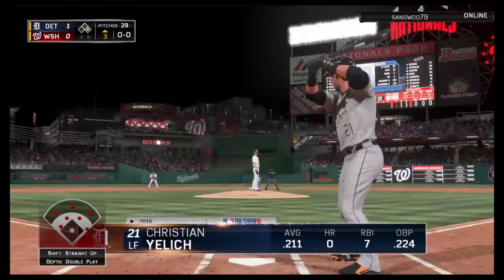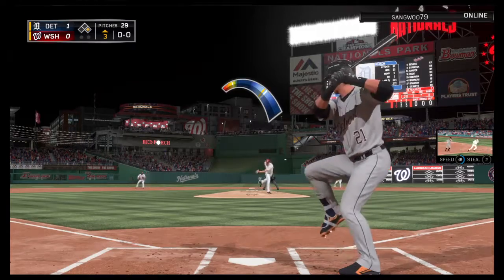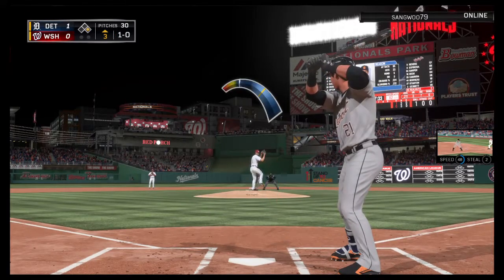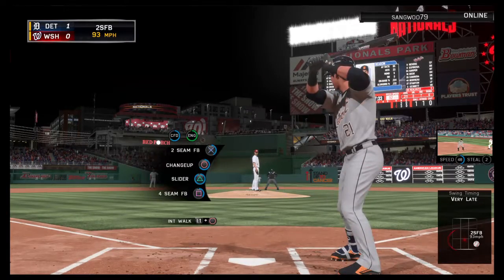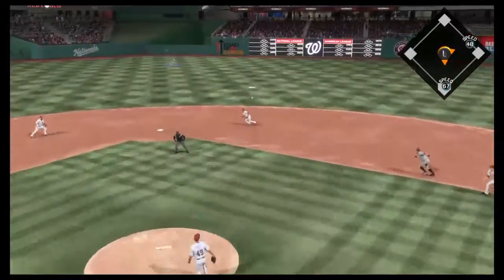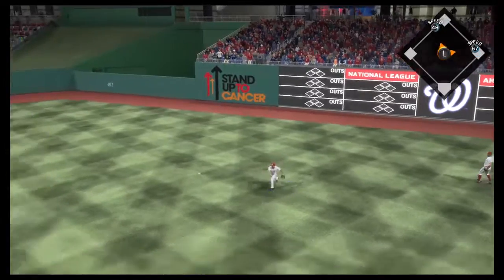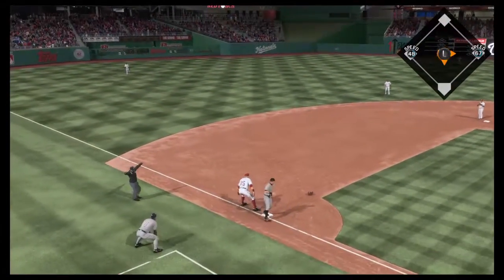Christian Yelich will get his first opportunity now. Left fielder, Christian Yelich. Changes up on him, but that's in the dirt for a ball. Swing and a miss as he ramps up on the fastball. 1-1. Line toward right center. In there, a base hit. And he's safe.